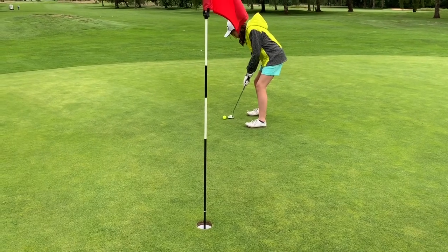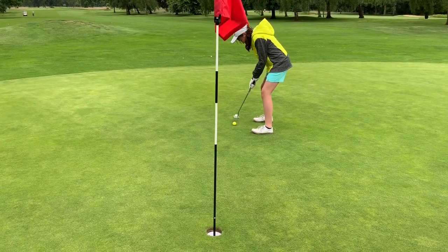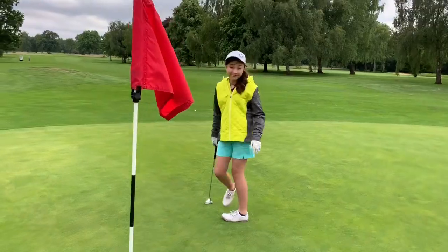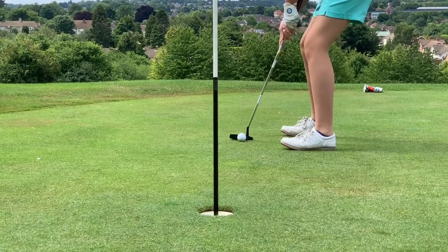Okay, so here we are again. This is still in England, at Coulsdon, on the last hole to win the match. Pressure's on, and she rolls it in smooth as a whistle. And this was now at Addington Court.